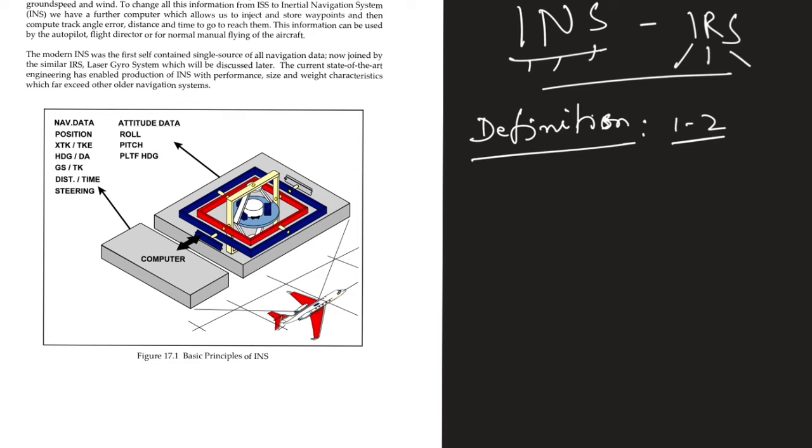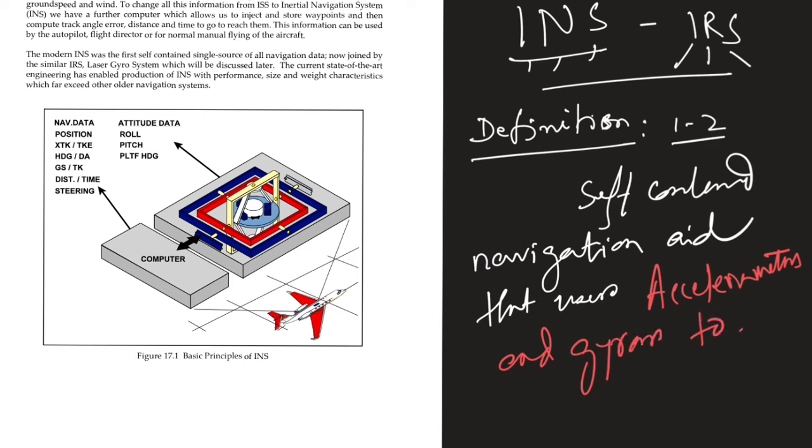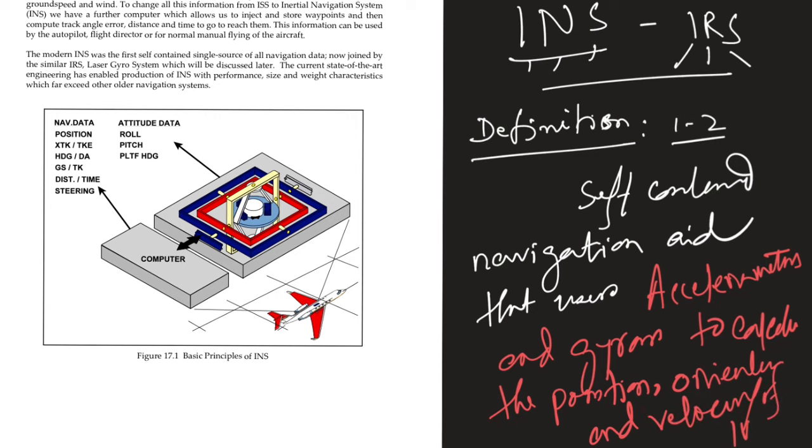What is an INS? The INS, or inertial reference system, is a self-contained navigation aid that uses accelerometers and gyros to calculate the position, orientation, and velocity of the aircraft.